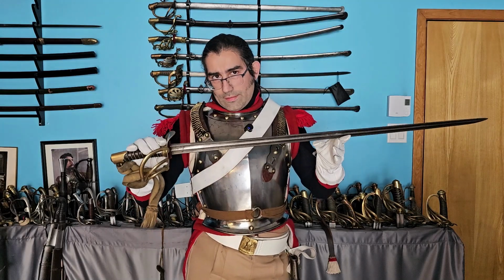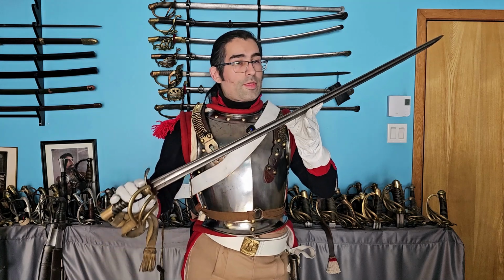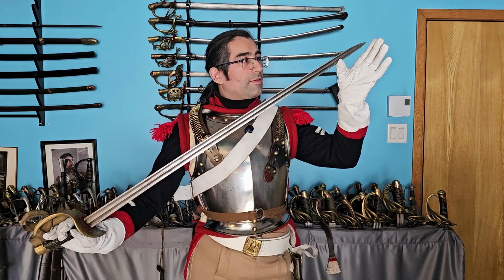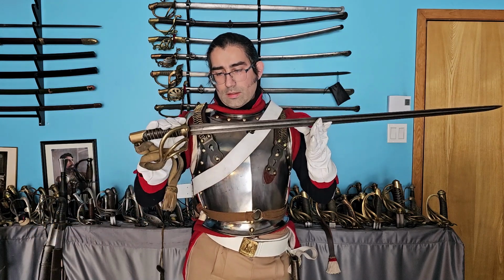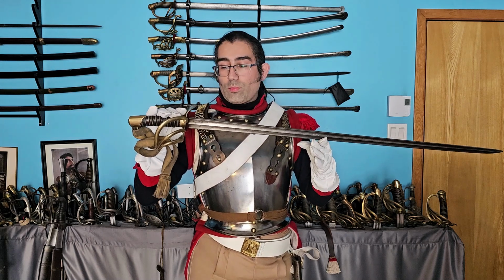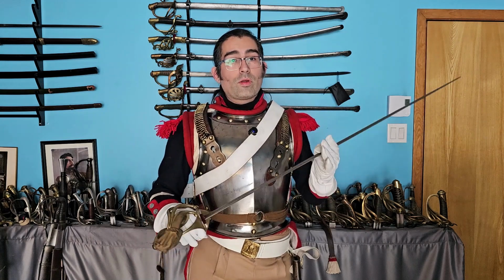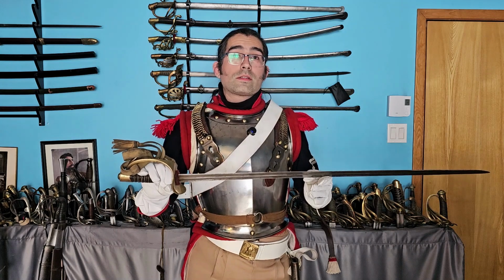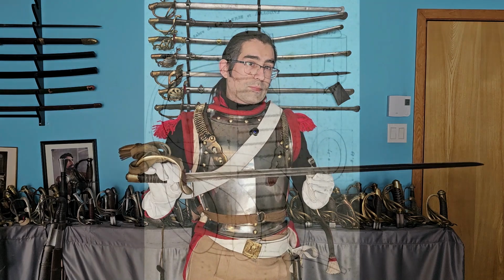The standard or average length of the sword itself would be approximately 113 centimeters, the blade being 97.5 centimeters. The sword's weight was on average 1.4 kilograms, while the scabbard itself was 1.3 kilograms on average. So the whole thing's weight was approximately 2.75 kilograms.